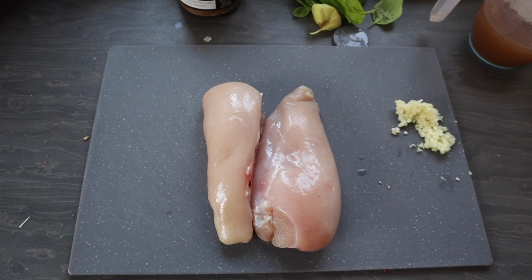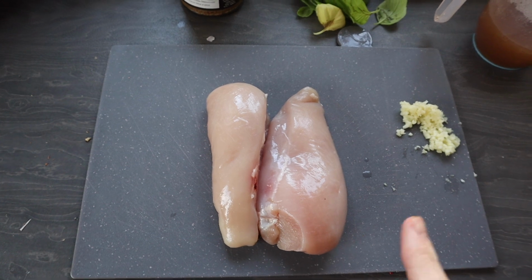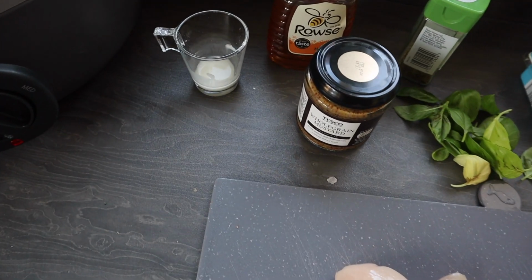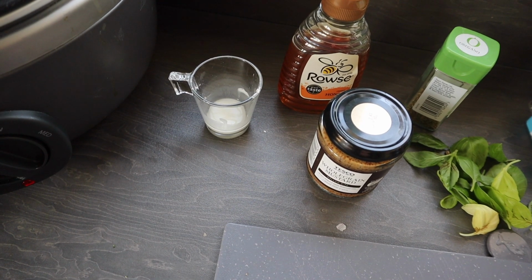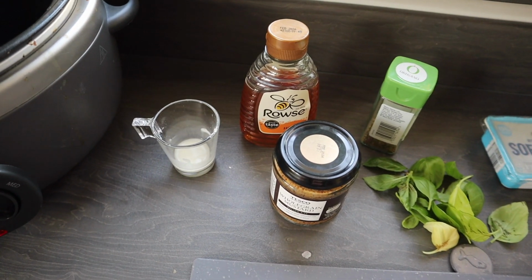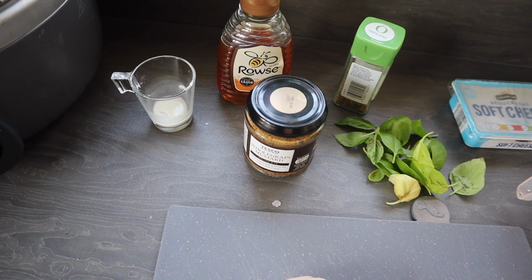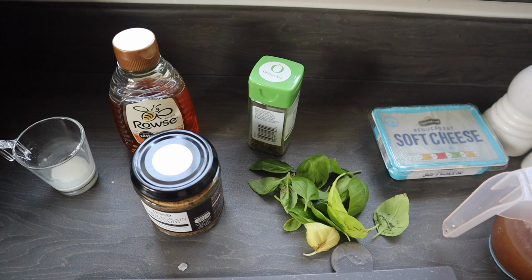So this recipe is honey mustard chicken for 2 people. So we need 2 chicken breasts, 2 garlic cloves that are crushed. You'll need half a tablespoon of cornflour mixed with half a tablespoon of water. You'll need 2 tablespoons of honey, 1 tablespoon of whole grain mustard, you need 1 tablespoon of Italian seasoning.